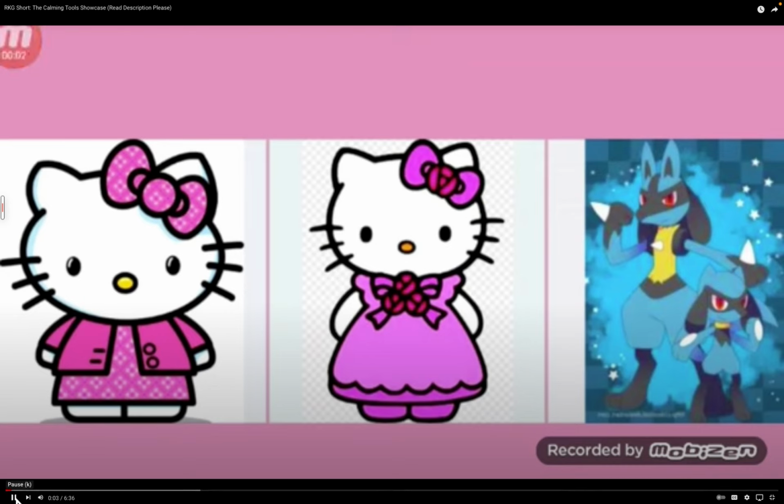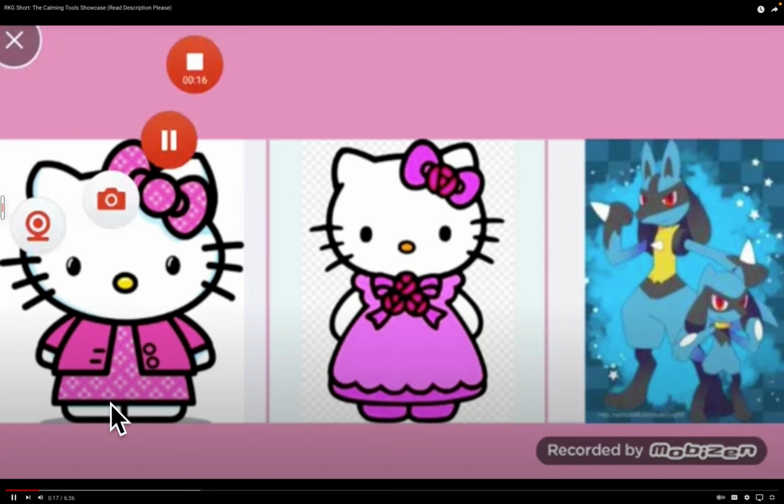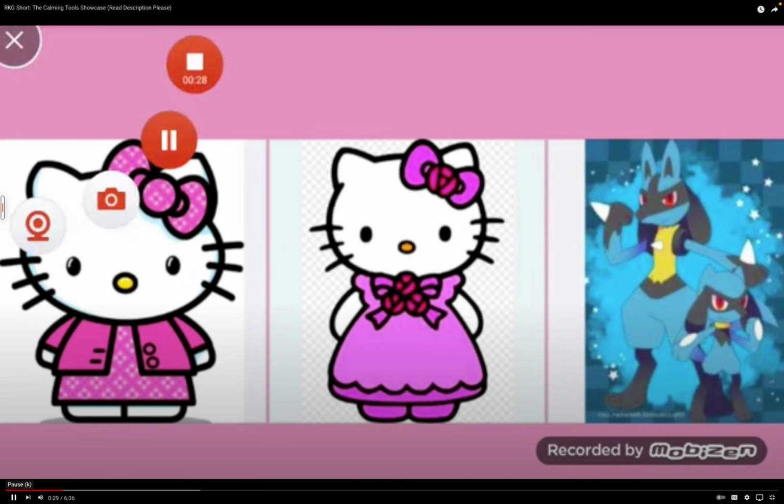Hello, everyone. This is RKG, RKG Jr., Lucario, and Riolu here, and we want to show you guys something very cool and useful. We are going to show you guys the things that Mom invented. Common tools. These common tools are very useful for helping others feel calm with ease. We're gonna show you them one by one. RKG, you go first.